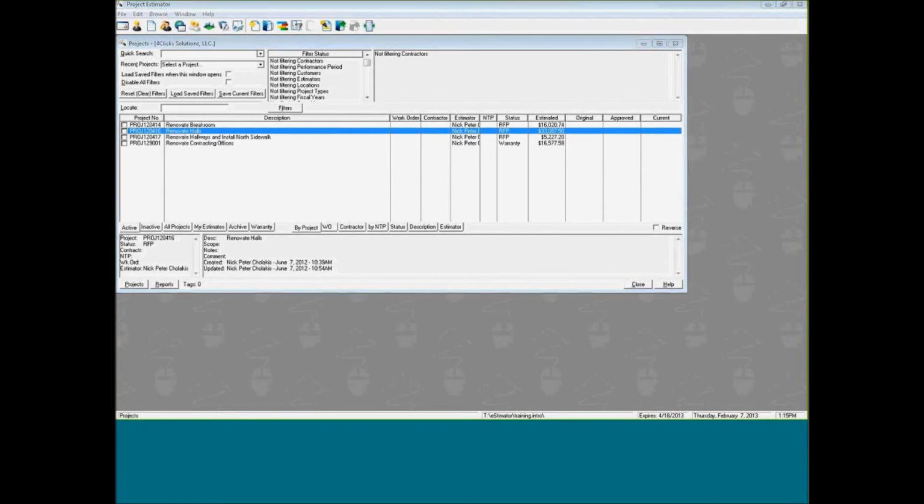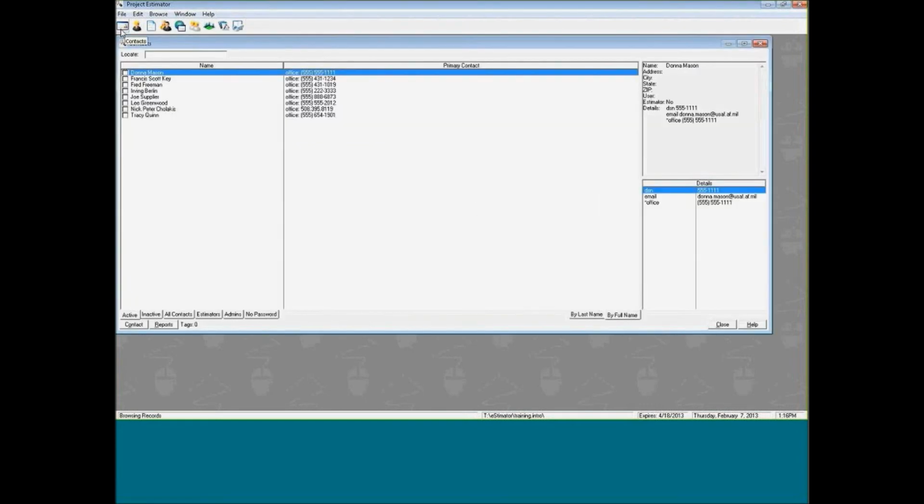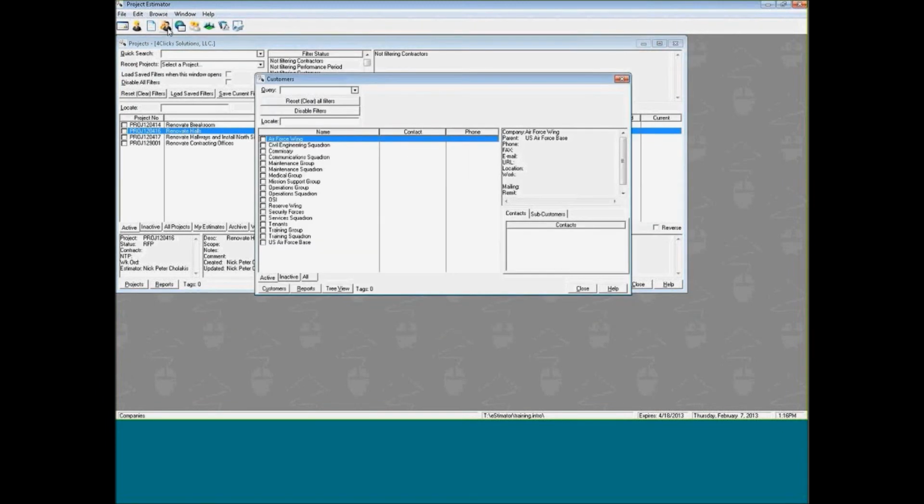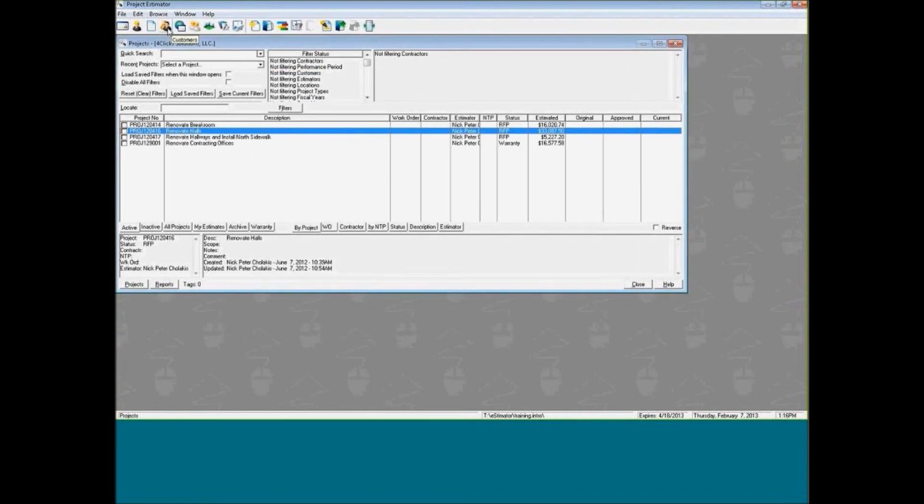So what you're looking at now is how owners can manage multiple contracts, such as JOC, SABRE, IDIQ, as well as manage your contacts, your contractors, and your customers within a single project. In a project that has multiple disciplines, for example, concrete, structural, finishing, flooring, you can have multiple estimators working together within E4Clicks Project Estimator harmoniously.